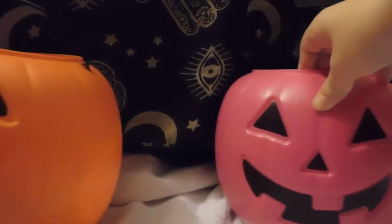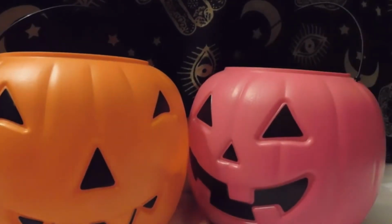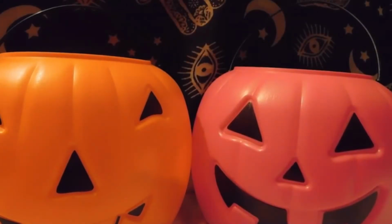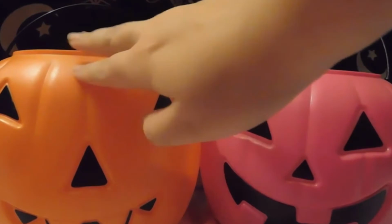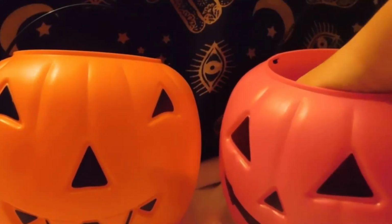Alright, let's bring in our little treats. I thought I would put them in these little trick-or-treat buckets because it's cuter that way. So I thought I would just pull whatever items out and we'll chat about them. Okay, let's go digging inside here.